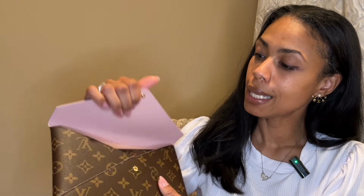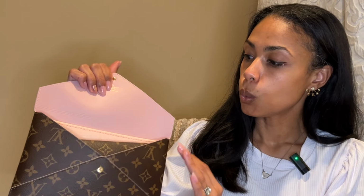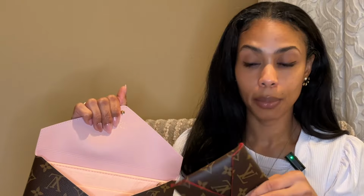This is the Louis Vuitton Kirigami set. So it's a set of 3 envelope shaped pouches. And it's just like origami. It's like a folded one piece of material. So that's where they get the name Kirigami. But it consists of 3 pouches. So you have the large one, the medium sized, and the baby. Each of these pouches has a different beautiful color on the inside.